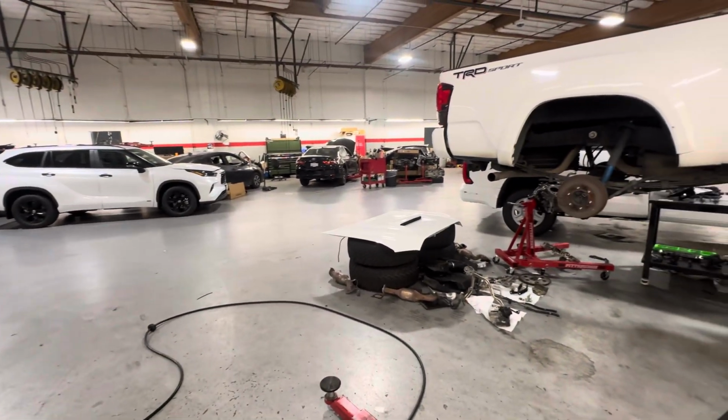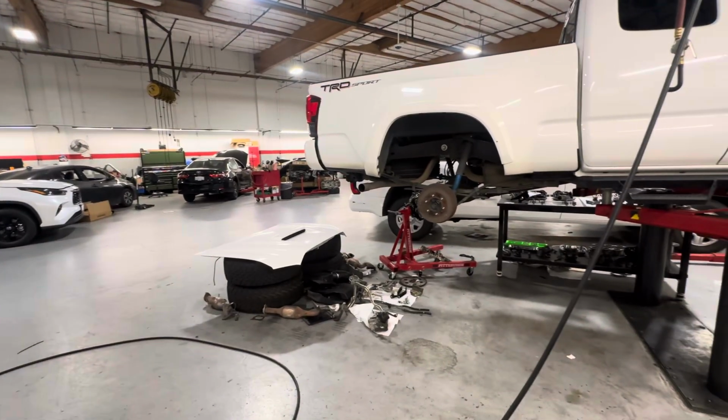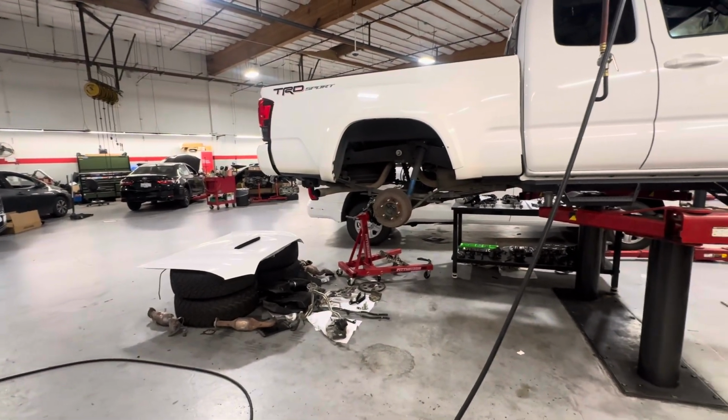The boss asked me, am I going to help him? I said yes. I already got like 14 videos of how I did the Tundras. They could watch it.